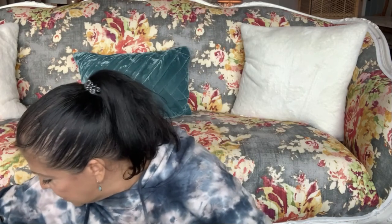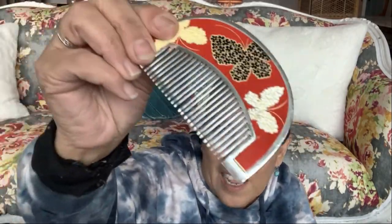I'm telling you, I wish I could have met this woman in person because the lady had some style, man. I got these super cool combs. Apparently she traveled to Japan often. So I just loved them. I thought they were really ornate, very different. And I don't know if they're meant to just hold your bun together, but I thought they were cute.